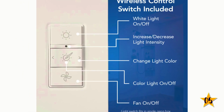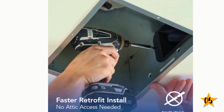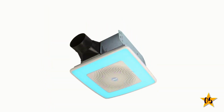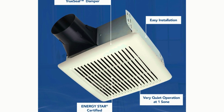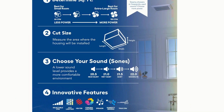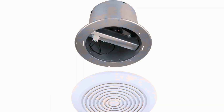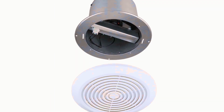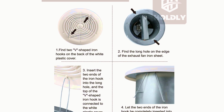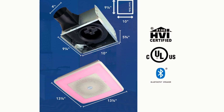So there you have it. Each of these fans has its own unique benefits tailored to different needs, whether you're looking for quiet operation, affordability, or even a bit of fun. To wrap it up, we've covered the Panasonic Whisper Fit for whisper quiet performance, the budget-friendly Bro-Nutone 50 CFM, the powerful Bro-Nutone 110 CFM, the versatile Holdly fan, and the fun-loving Bro-Nutone Chroma Comfort. Each one has its strengths. It really depends on what you prioritize for your bathroom. Make sure to choose wisely for a fresher home.